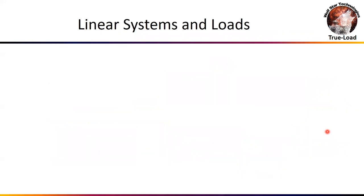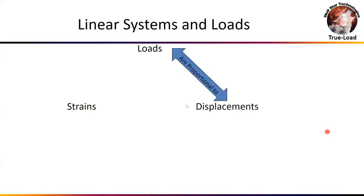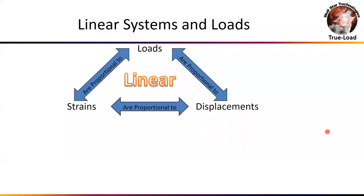This is all based on linear systems and loads. A linear system is where loads are proportional to displacements, displacements are proportional to strains, and strains are proportional to loads. I understand everything in life is nonlinear, but we're turning your part into a load transducer, so we need the strain response to be linear.